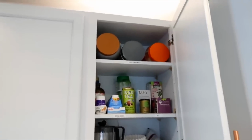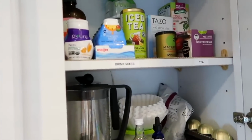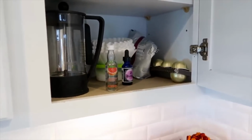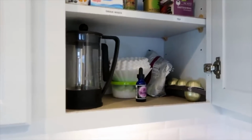And then this one, so up top is protein powders. There's a little sticker up there for that. This is ingredients for drinks, a lot of flavorings for waters, and then over there is the tea, and then down here is everything for coffee. That should go up there, Chad. He was just home for a little bit. Okay, so yeah, that's everything for coffee.